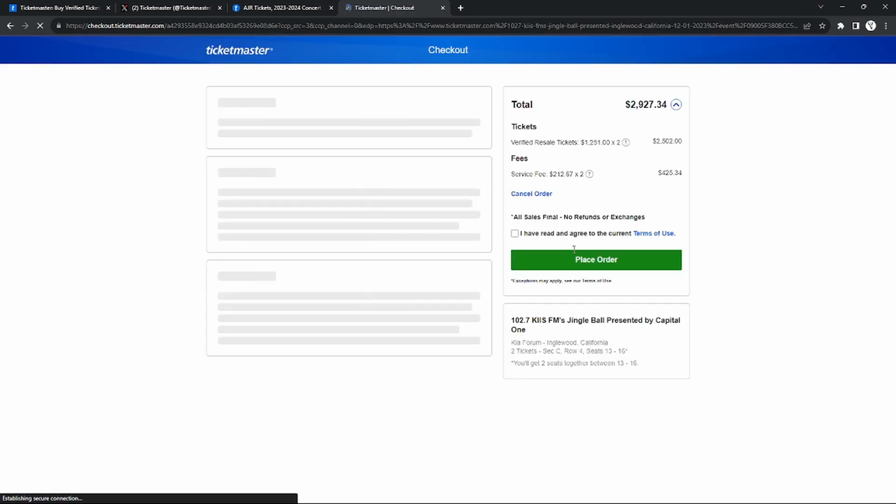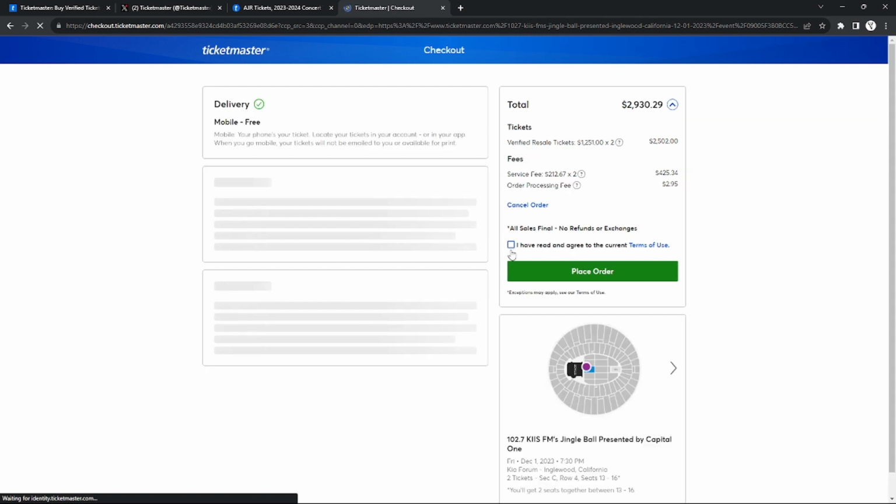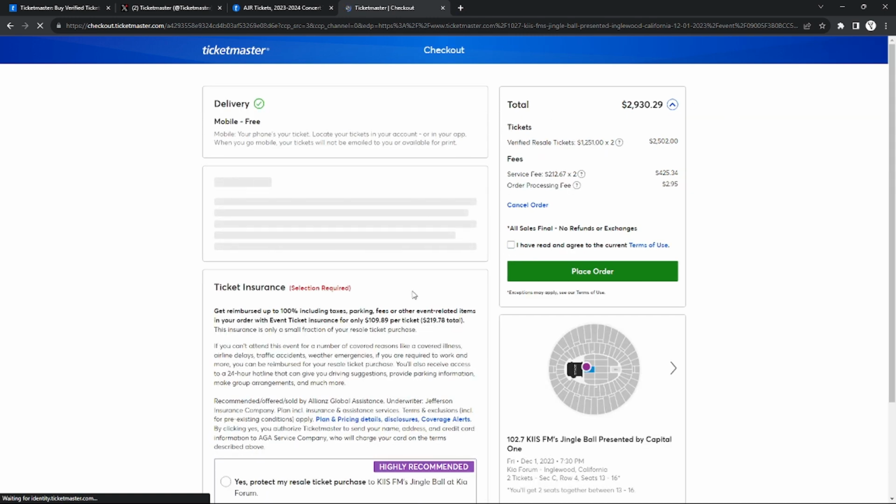If you click on them, you can purchase them, and that way you can still be a verified fan because you purchased verified fan tickets. That's how you do it.